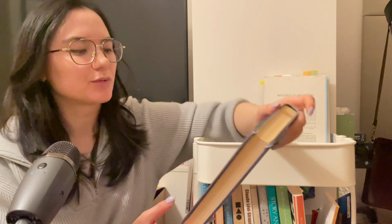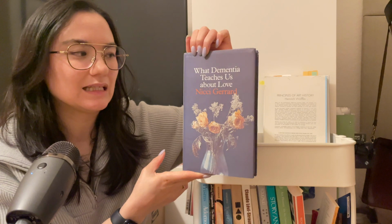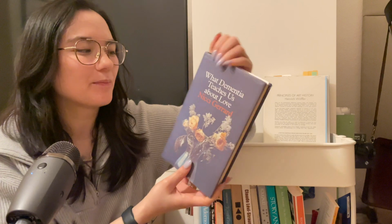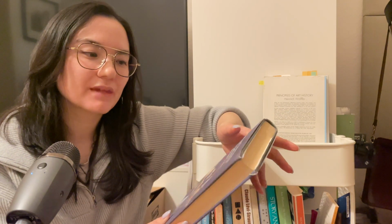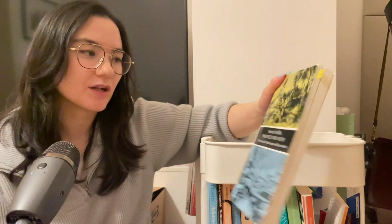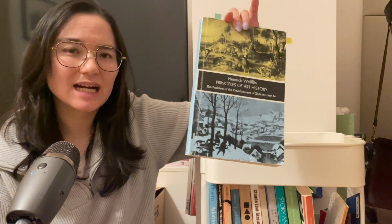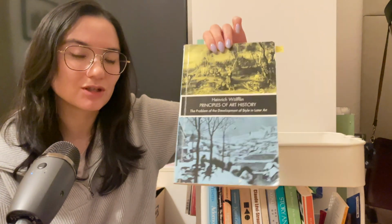The next one I also purchased quite recently is What Dementia Teaches Us About Love by Nicci Gerrard, or Nikki Gerard, I'm not sure, sorry. But yeah, I think it's a deep dive into the relationship between people when one of them hits dementia. These two are very important also for art history, and if you're an art history student, you're probably familiar with this one. This is Heinrich Wölfflin, Principles of Art History. I don't know about you, but here in Germany it's a must if you're an art history student.